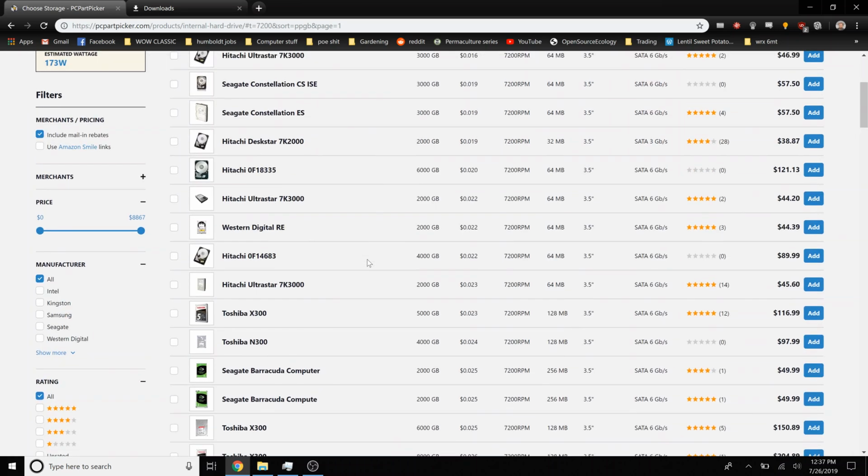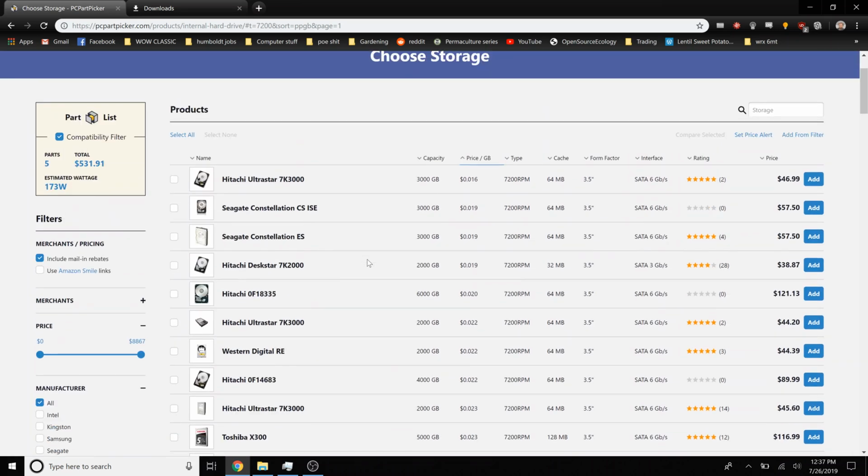I think there's no price difference really between 7200 and like 5900, but there is a pretty big performance difference. And right at the top of the stack, you have the Hitachi UltraStar 3 terabyte drive, really cheap, 1.6 cents per gigabyte. That's really good.